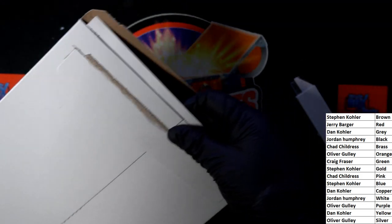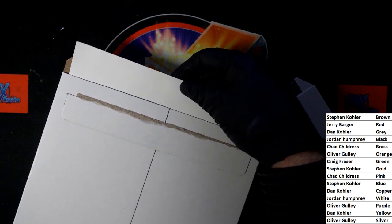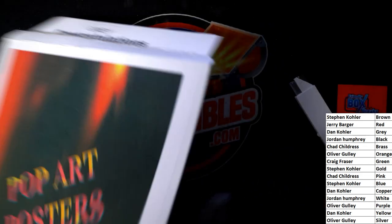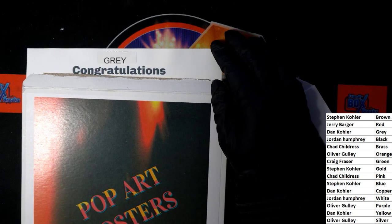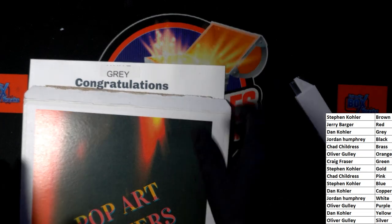What's it gonna be? Let's see who gets the matching color. And that's usually right here at the top. It's gonna be on the other side. So on the other side, it's gray. Who has gray? Dan K has gray. Oh, right, Dan. What's it gonna be?